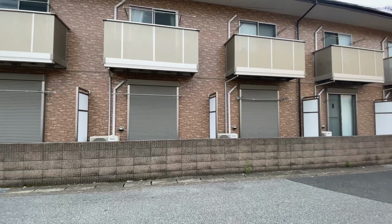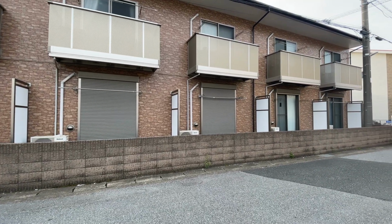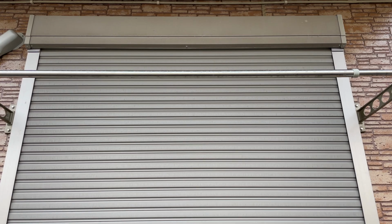So when you rent a house, make sure to check that they have shutters, because those shutters can protect the windows, since sometimes things fly and literally hit your window. But if you have those shutters, you can close them and it's pretty safe. So if you're getting a very old house, the rent would be cheap, but it's dangerous, it's scary. So your life is more important than anything else.